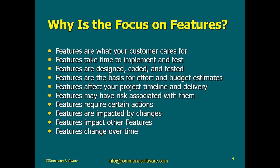Okay, so when we assign budget, we should be talking about budget as it relates to specific features. Now, we will see in a little bit that there are things in the project that are not tied to features, and those are what I refer to as the project level tasks. So every task we do, just think about it, everything you do in a project is tied to a feature or features or requirements or user stories.